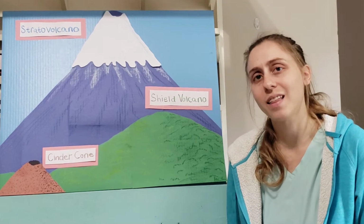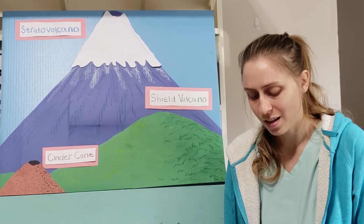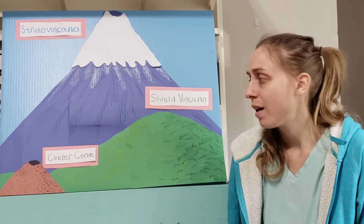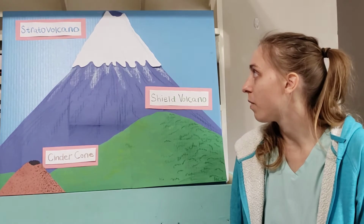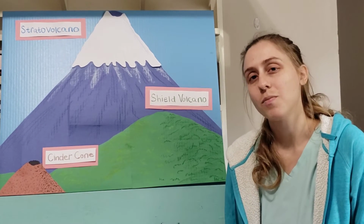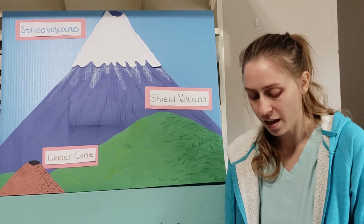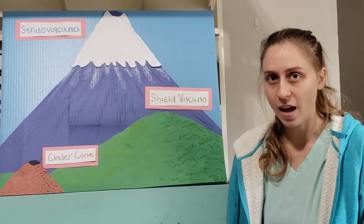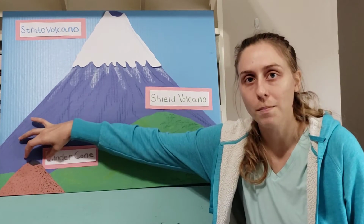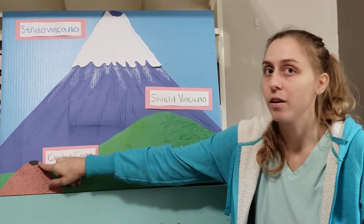Not every volcanic site on Earth is the same. Today I want to go over 3 types of volcanoes with you: cinder cone, shield volcanoes, and stratovolcanoes. Let's start with the smallest type. Cinder cones have the appearance of a small symmetrical cone or mound that has a deep crater at the top.